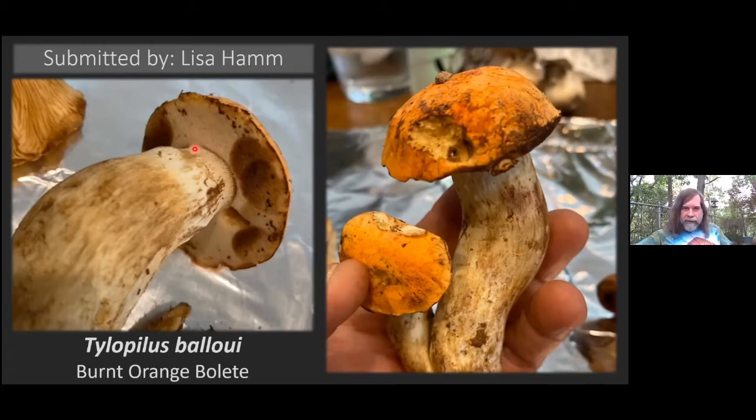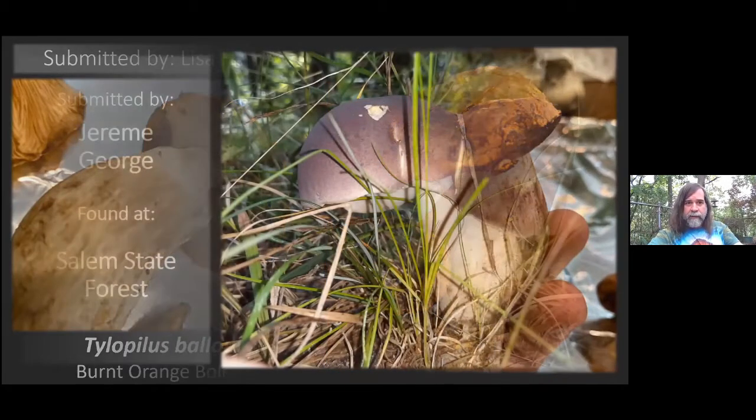If you look close, you can actually see a little bit of light reticulation up here at the apex of the stalk here. And of course the brownish bruising. This one is considered edible, but every time I've nibbled on it, it's been bitter. So kind of a cool find though.